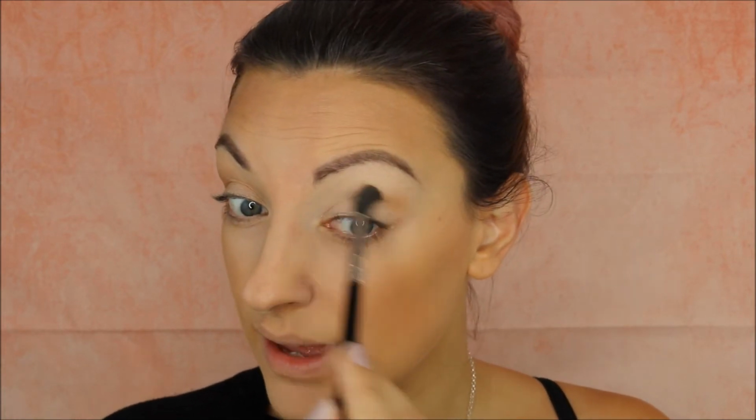So this is for when I'm in a hurry, or if I'm traveling and I don't want to take too much stuff with me, I will just buff my bronzer above the crease, whack it on my cheeks, and we're good to go. Okay, so now for my next Too Faced product, I'm very excited to try this.